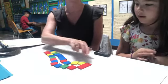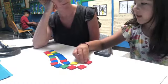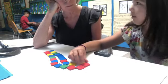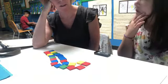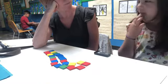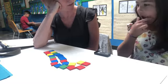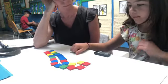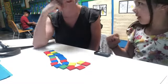I noticed when you counted, you did this a little bit. How did that help you? It made counting go faster by counting by twos. Oh, okay. Yeah. Is there another way you could count them? How else could you count them? Count them maybe by fives. Okay. Why don't you do that?